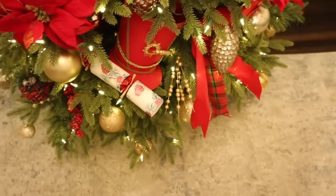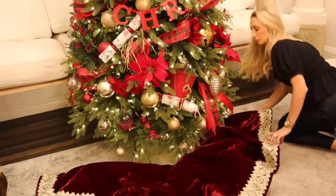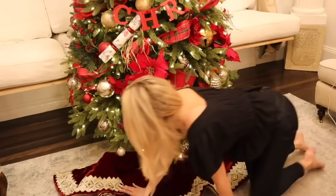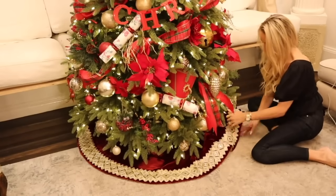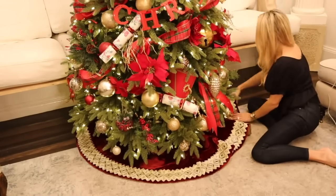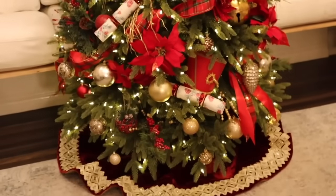As I'm looking at this tree, I realize I completely forgot my tree skirt, and I picked this one up at Balsam Hill as well. This is the most beautiful tree skirt I have ever seen. The detail of this tree skirt is over the top. I absolutely love it. I've always looked for a really nice one. This reminds me of Santa Claus's coat. It's so magical and beautiful. I will definitely link this down below because I highly recommend it, but I think this really just adds a nice finishing touch, and it's so beautiful.